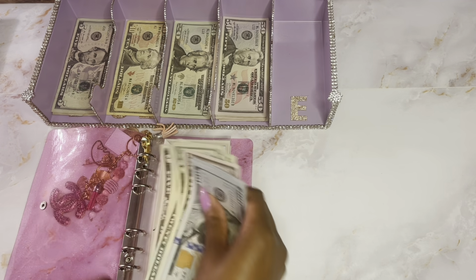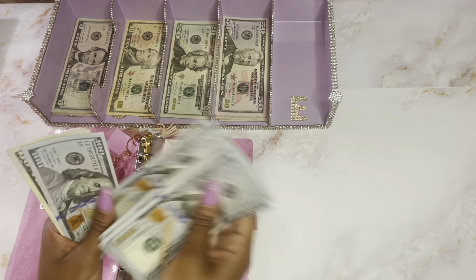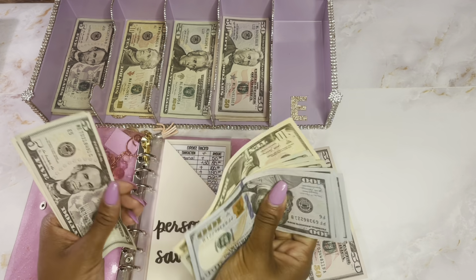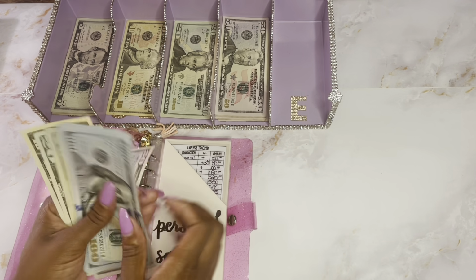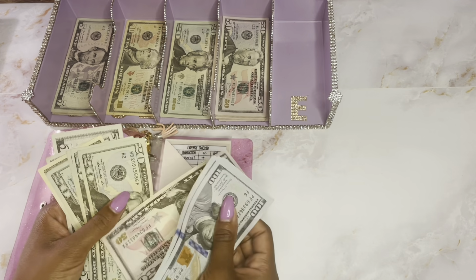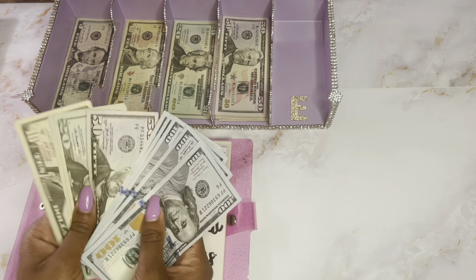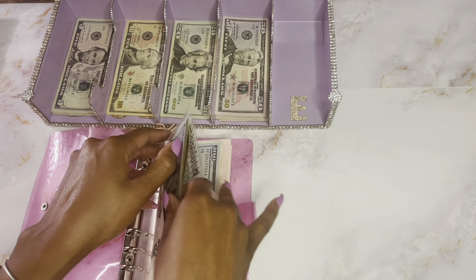So that in total gives us 100, 200, 300, 400, 500, 2, 4, 6, $90, $95, $650. Sorry, I had to do it that way, guys, because I definitely would have messed up. Anytime there's like a 50 and then a 20, I get so confused when I'm counting. So just in case you missed it, that was $650 that we now have in personal savings.